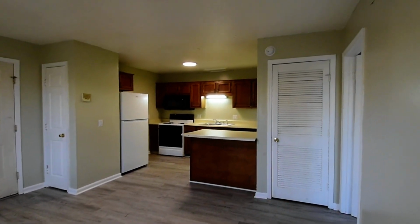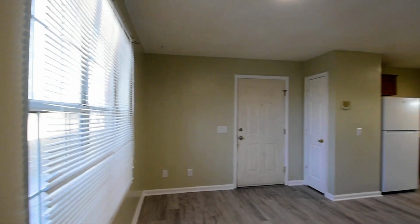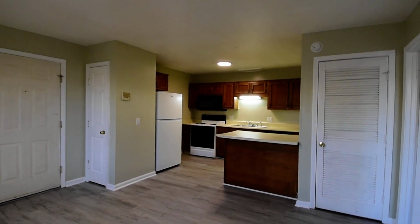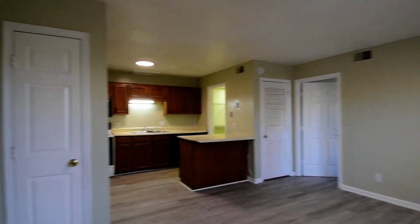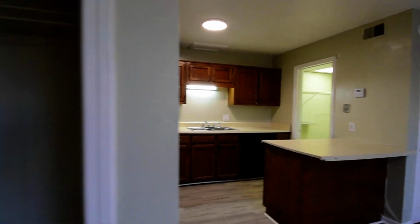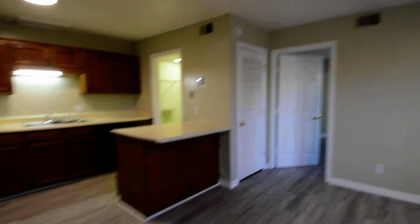So you can see you enter off the hall into the open floor plan living, dining, and kitchen space. So you have the living room off the entry. Here you have a large window out towards the back of the property. There is some common area space out there as well. The parking for the unit is out front, and it's mostly unassigned spots, so just open. But there is a good amount of it.